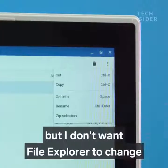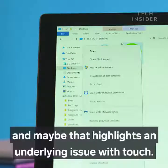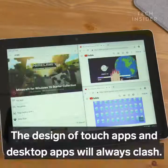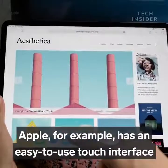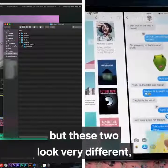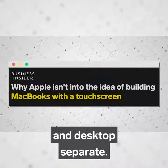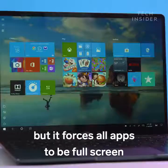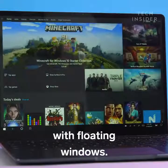But I don't want File Explorer to change to the new Windows 10 design, and maybe that highlights an underlying issue with touch. The design of touch apps and desktop apps will always clash. Apple, for example, has an easy-to-use touch interface on the iPad and a great desktop UI on the Mac, but these two look very different, and Apple has been adamant about keeping touch and desktop separate. Windows 10 does have a tablet mode, but it forces all apps to be full screen and eliminates the benefits of using a desktop OS with floating windows.